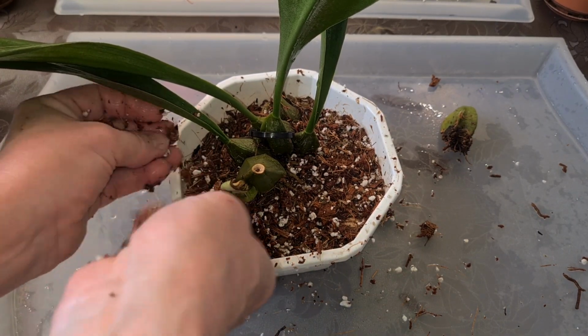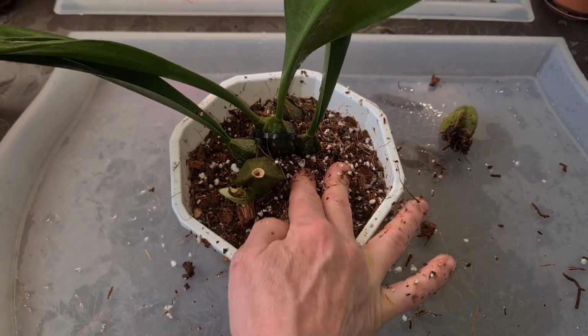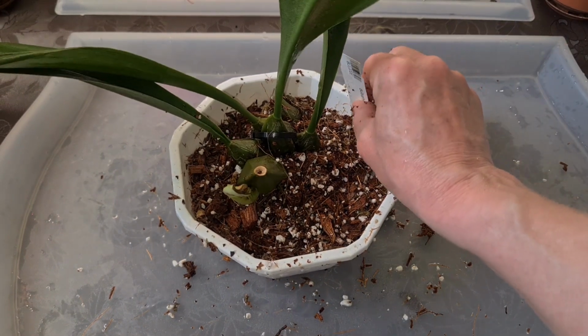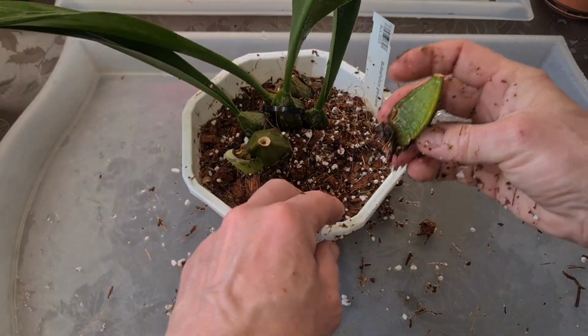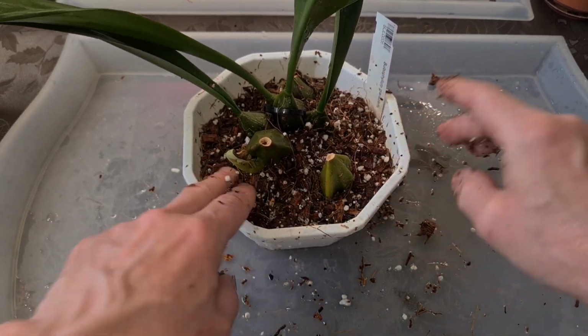These Bulbophyllums like being quite damp. They will do better if you do not forget to water them. The plump pseudobulbs will immediately show signs of dehydration. So no worries. That one I can just put there. Maybe it does something. No. I don't have the heart to throw it away.